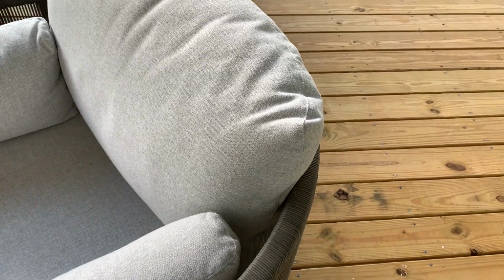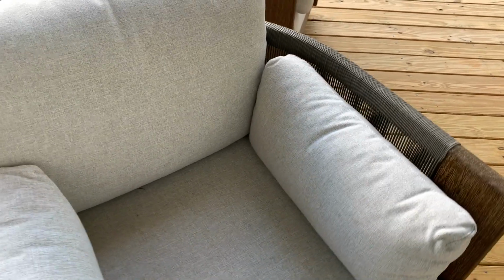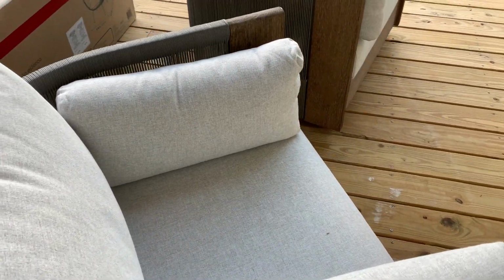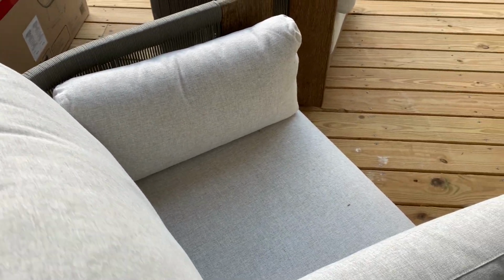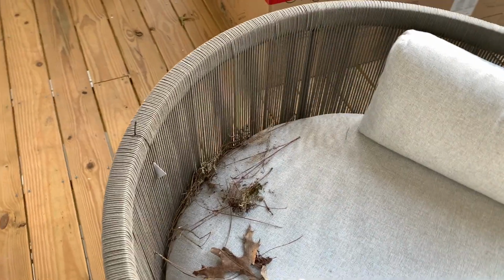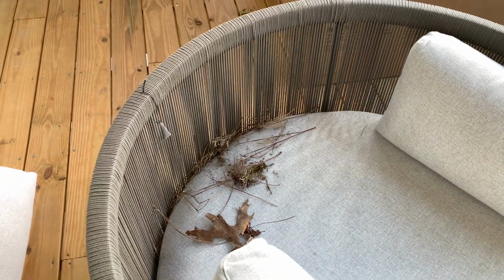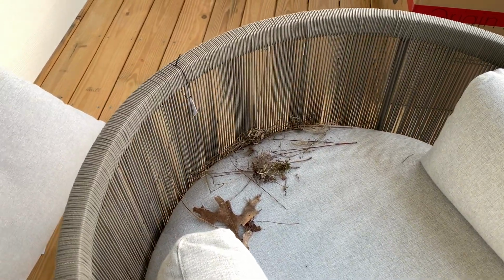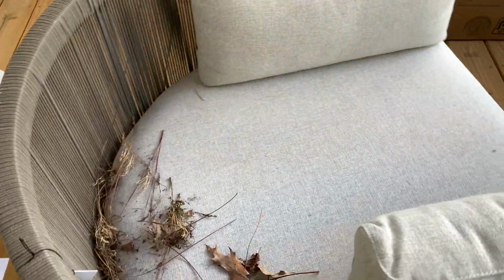You all are not going to believe this. How about the other day I noticed that there was something in the chair. It was like leaves and stuff. I was like, how in the world did we get leaves in this chair? So I took all the leaves out, me and my daughter, and look, we have more leaves and debris. My husband took a video and sent it to me of little birds making a nest in this chair. So I need to show you all from the back. They are sticking their little beaks in here and making a nest.